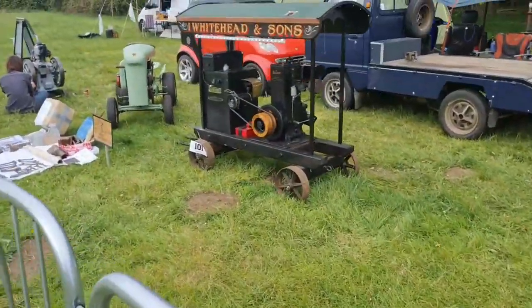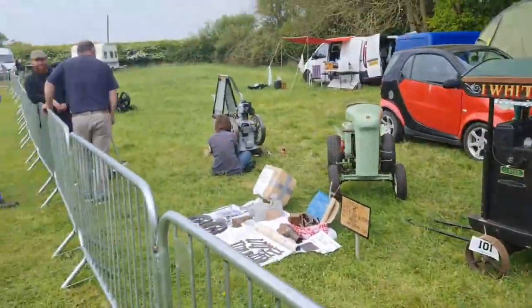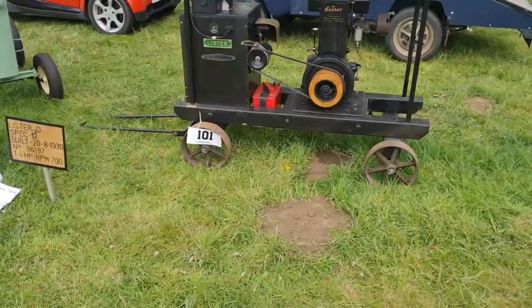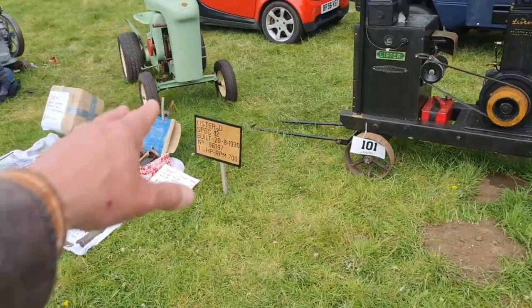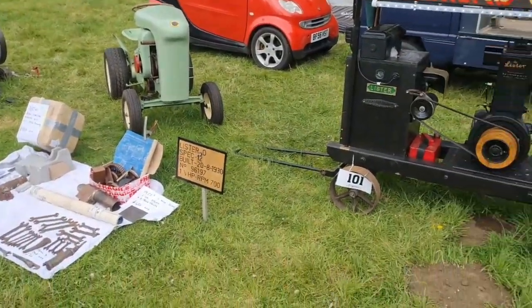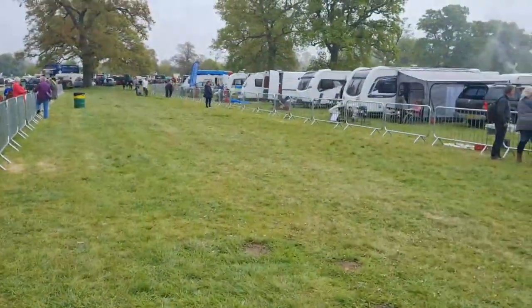Then we come up. A friend of mine, Mr. Ian Whitehead, he's there talking. We shan't interrupt him. He's here with his Lister D and generator with his Unihorse and his boy with a Lister Junior. So we'll have another look. We have an array of engines.